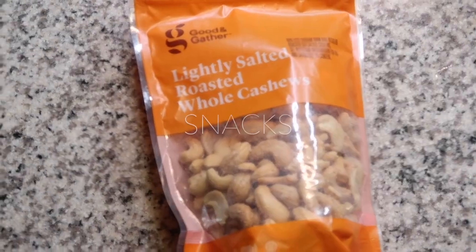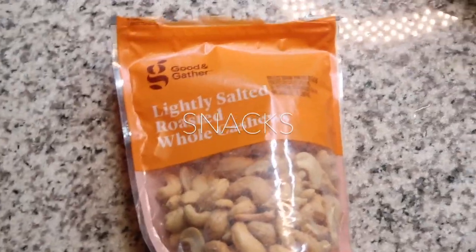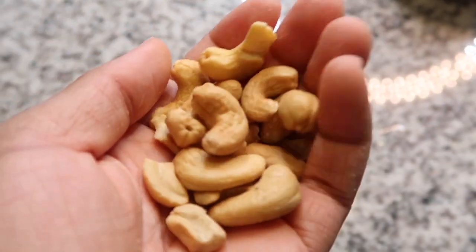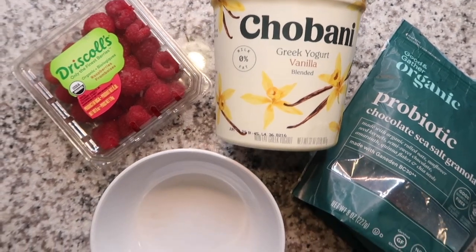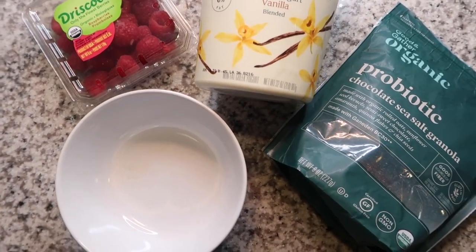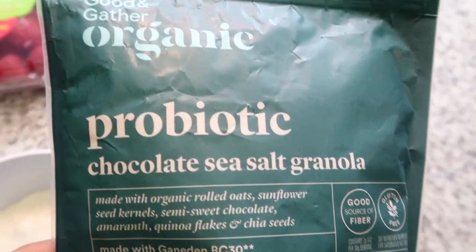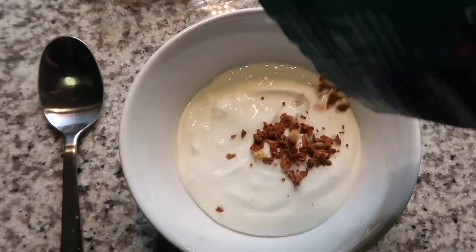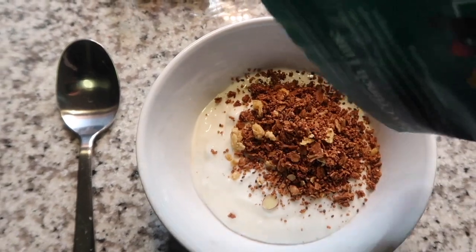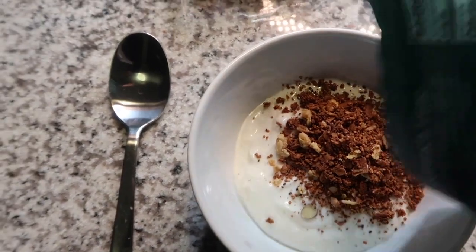I'm going to show you guys a few snacks that I like eating. I love snacking on nuts. These are just some cashews. They're like the only nuts I'm not allergic to. And I also love having like just yogurt. I love Greek yogurt. It has to be Greek. And I'm using some of this chocolate sea salt granola. This is so good. It has almonds and chia seeds in it. It's delicious. And then I also love adding just fruit.